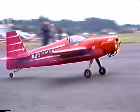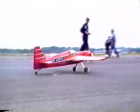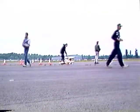This Bud Light laser was built by Pete Ford and is fitted with an experimental 40cc petrol engine and features onboard starting.